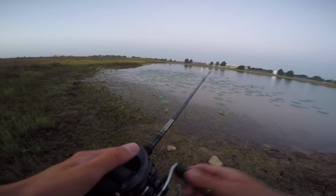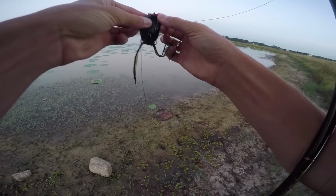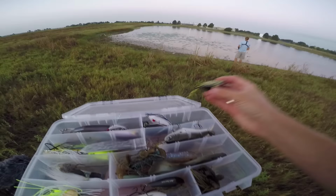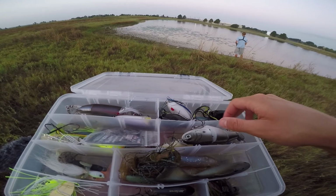Why is my frog not floating? Well, that's a great frog. Oh, it's a giant hole in the front. All right, so the frog I chose already has a hole in the mouth, so that didn't work. Gotta pick a different one.